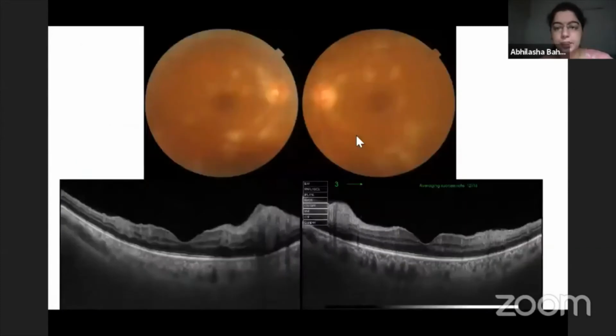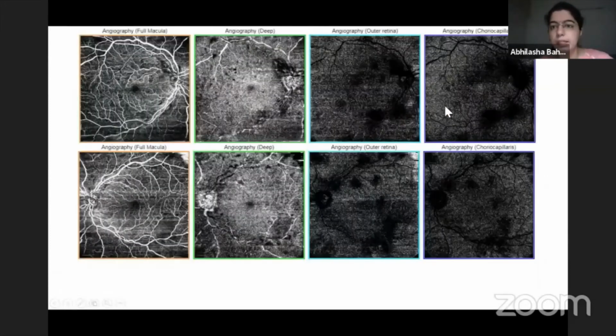This is the fundus picture showing multifocal retinitis in both the eyes. And this is the OCT picture showing inner retinal hyperreflectivity. There was not much of ischemia in the OCTA, but the outer retina and choriocapillary slab again show apparent flow void, which is because of signal loss from the retinitis patches. Weil-Felix test was positive.